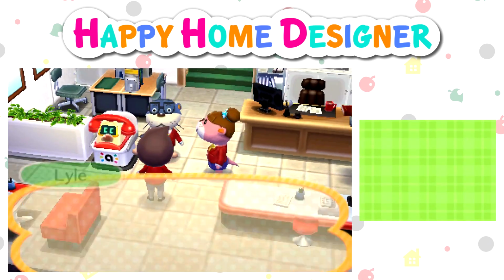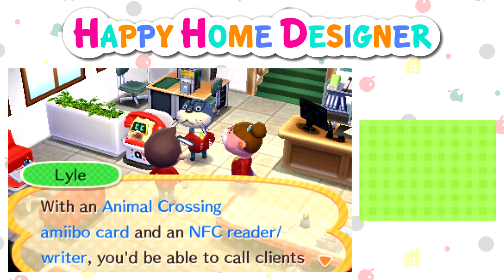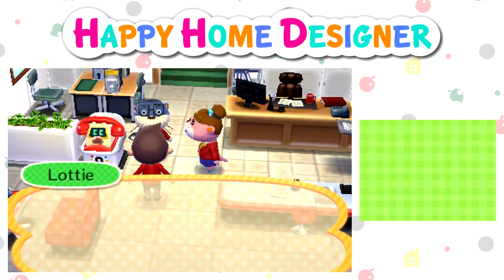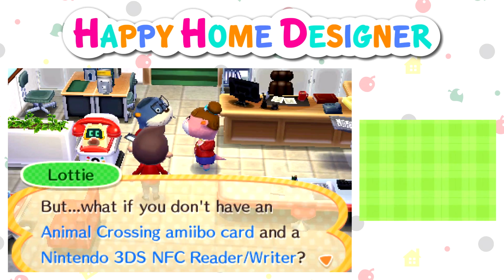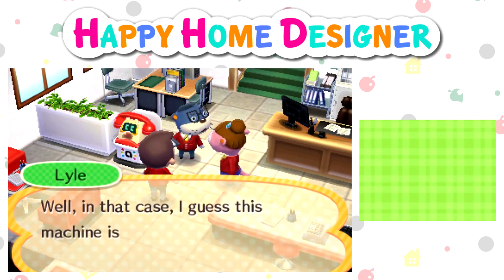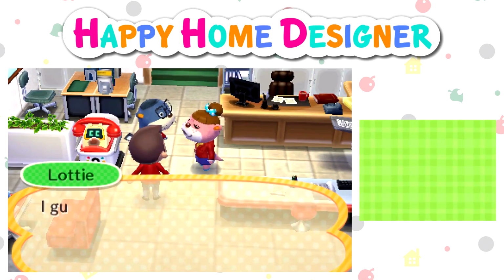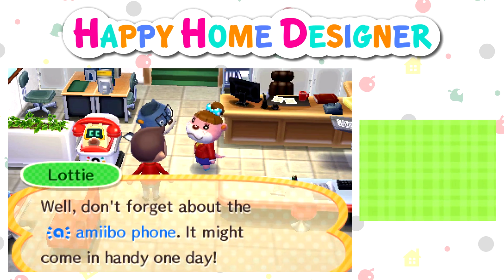Well, with an Animal Crossing amiibo card and an NFC reader writer, you'll be able to call clients on this phone and sell to them even if you don't have their contact info. That's a bit creepy. But what if you don't have any Animal Crossing amiibo cards and a Nintendo 3DS NFC reader writer? Which I do have, by the way. Well, in that case, I guess this machine is just an office decoration. At least you won't have to worry about dialing any wrong numbers. Well, I guess that's the long and short of it. Well, don't forget about the amiibo phone. It might come in handy one day.